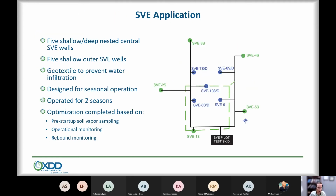So this is the actual design. Essentially, we had 5 shallow and deep nested wells in the central area here. So this is again the area where they had the 100 parts per million by volume. So shallow and deep locations. We did a couple of things for the design.